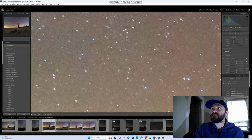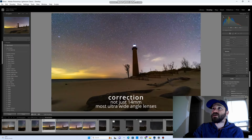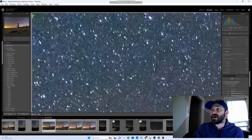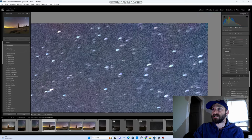If you go to the left side, same thing. You can see some stretch in the stars, which is all normal for 14mm. And if I go all the way up to the top corner, the stretch is there, but it's really not that bad. But here's the catch. Remember I was saying that my lens, I think, is decentered? Look at this side. Look how bad that is. That's really bad.